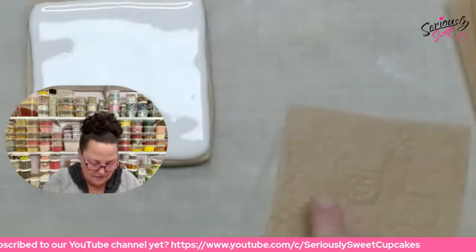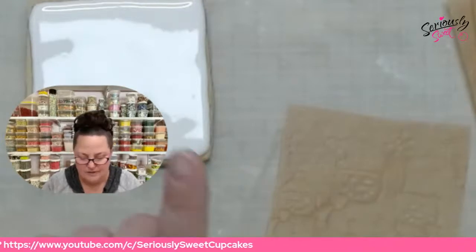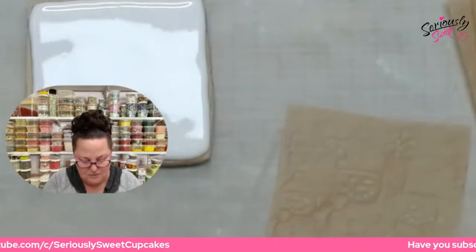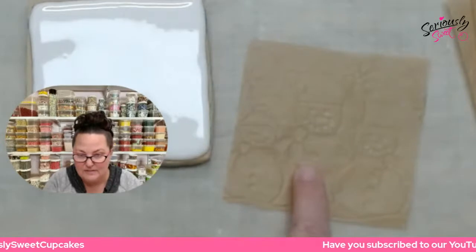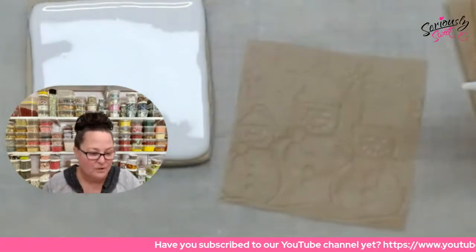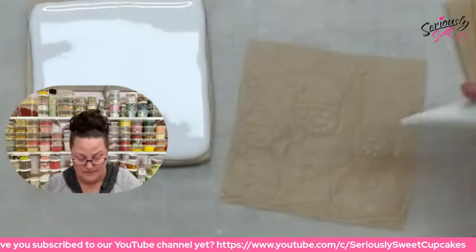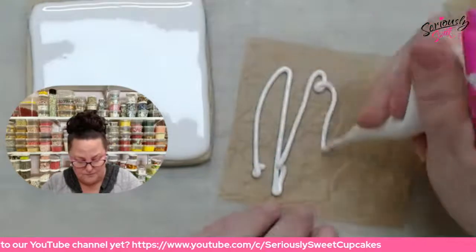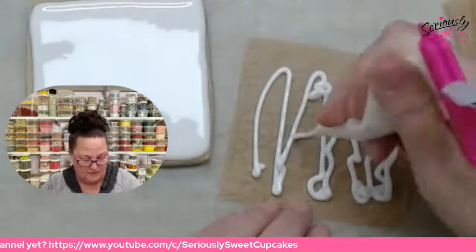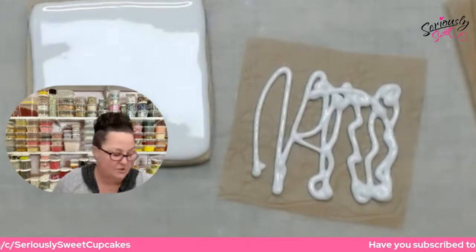And because there's all these little areas, it's usually very difficult to use the right consistency icing with something that has this intricate of a design and not get the air bubbles, okay? So something that I found works for me, it may not work for you. Somebody may even have a better way to do this. But what I have found that works for me is just to put some additional icing on here, not as much as you would put if you were icing the cookie, but some additional, okay?